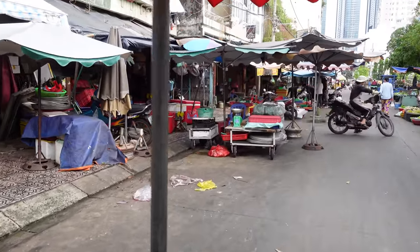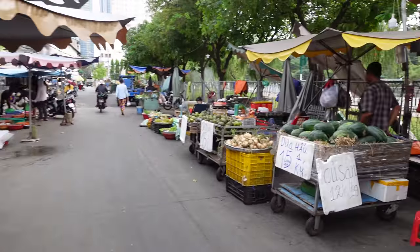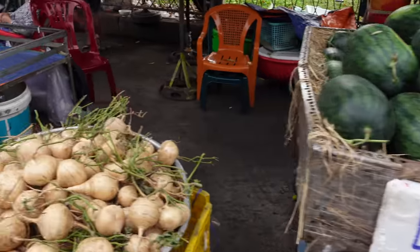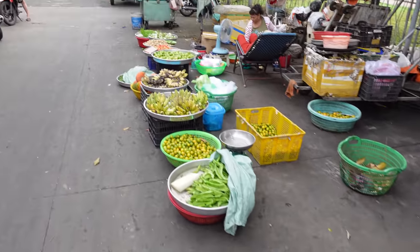Market's getting ready to close. They're closing early today. They're usually going strong. 15K for 1 kg for watermelon. These are pretty good looking watermelons too. Radish, it looks like. I've been off the orange juice for a while.